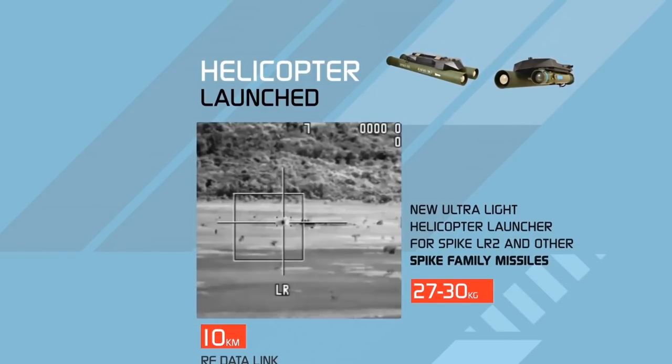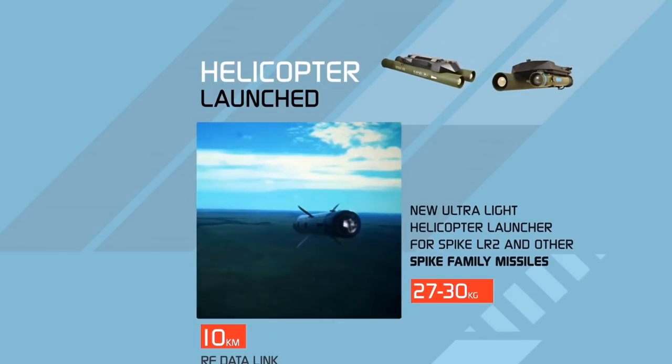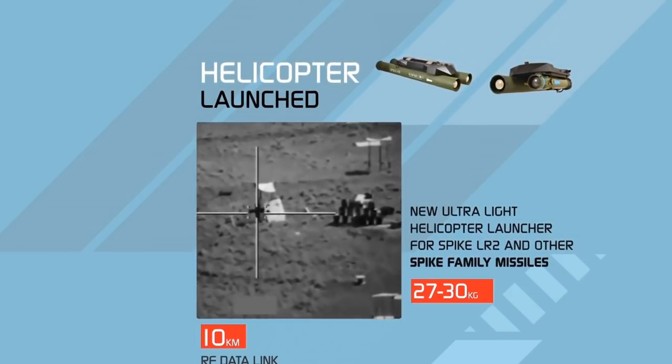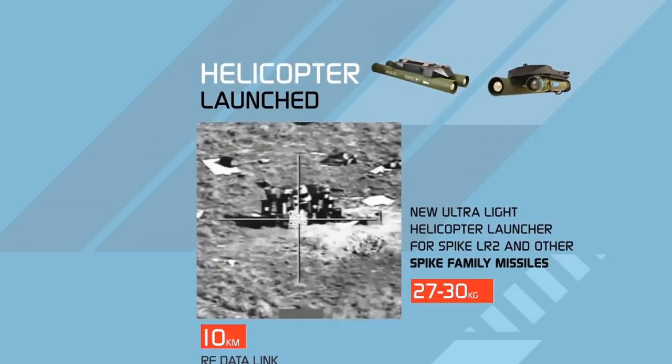There are multiple variations of this missile, which is interesting to see. It's not just a shoulder launch missile. This is a multi-range capable weapon, which overall is really practical and makes a lot of sense. One of the big pros for this missile, for sure.